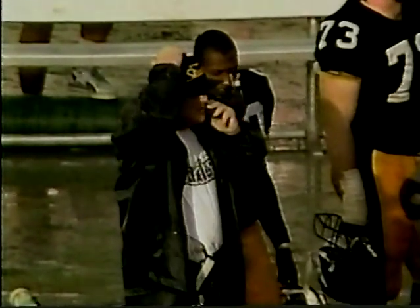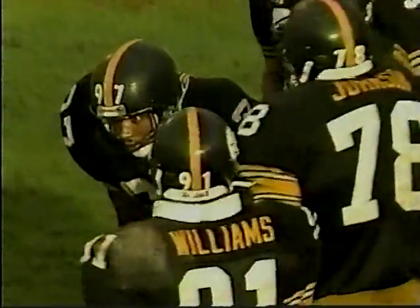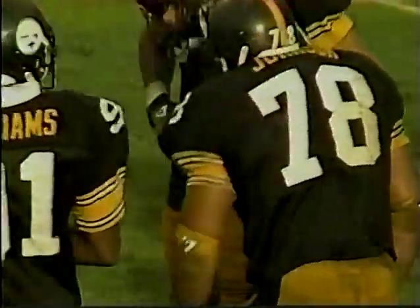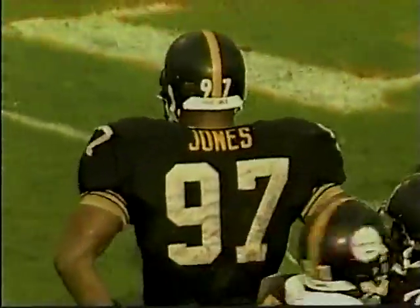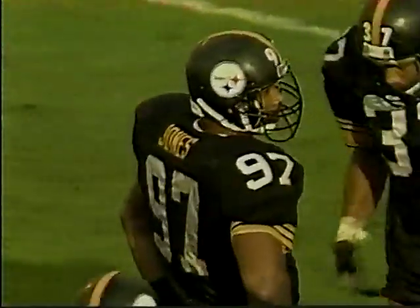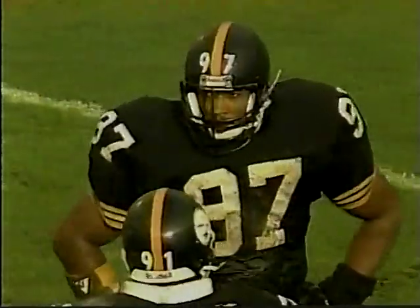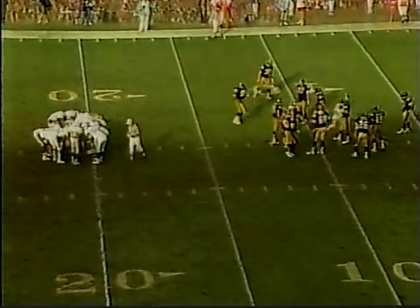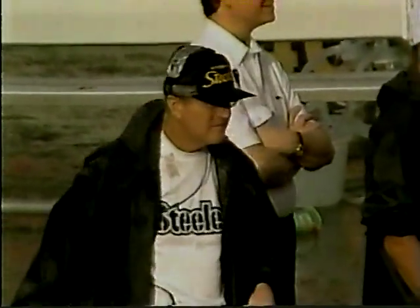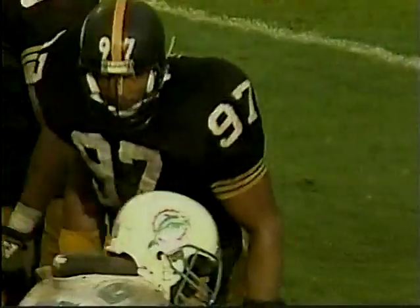Offsides, number 97, defense, lined up in the neutral zone, 5 yards, still 4th down. That is Aaron Jones, second-year man from Eastern Kentucky, number 1 draft pick last season. Certainly nothing that's going to help Aaron Jones by cheating the line of scrimmage at all in this situation. So it's back to 4th and 10.